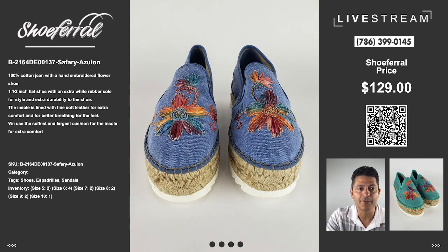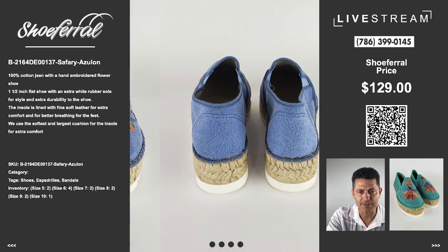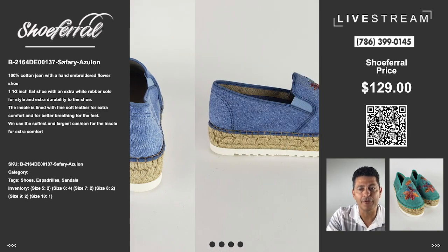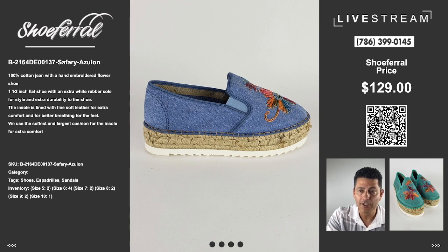These are some flat espadrilles that have a 1.5 inch heel, a 1.5 inch espadrille sole. It's got a white rubber sole on the bottom. You can see it right there. But this is 100% cotton jean, with a hand embroidered flower on the front. Now, that's $129. Again, you can use that QR code and scan it right there.